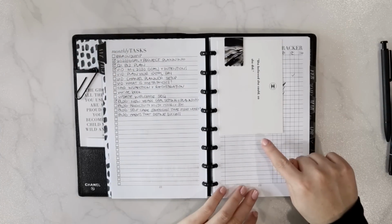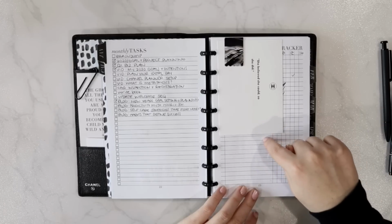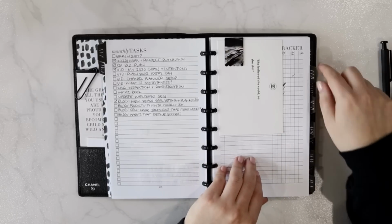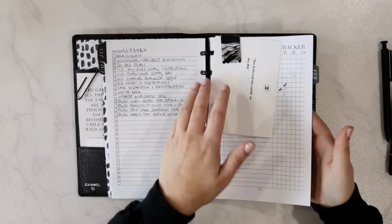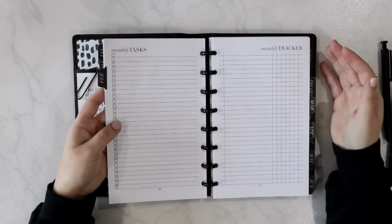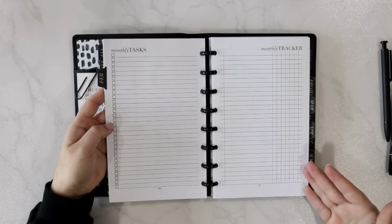Now, this is my monthly tracker. This is the one for my current month that's in progress, so I'm not going to be able to show it to you. I've blocked it off. But I will show you a monthly tracker, how I use it, and what it looks like plain. Okay, this is what the tracker looks like plain.